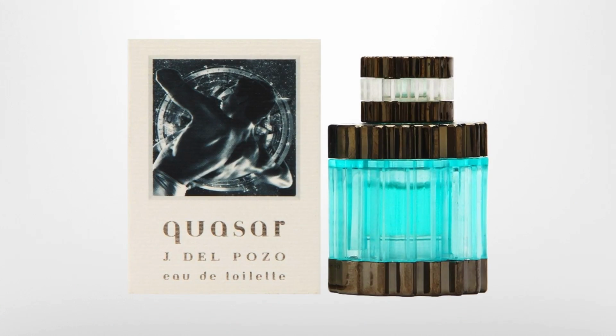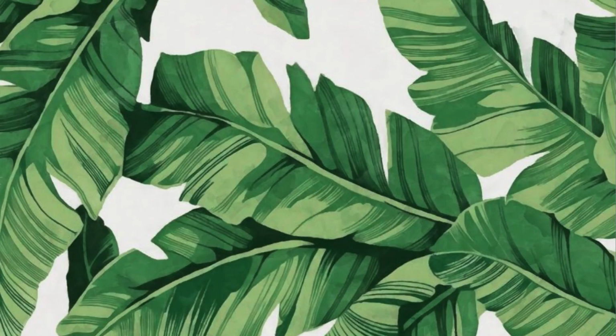There's a fragrance that I actually wore back in the late 90s, from Jesús del Pozo, called Quasar. That particular fragrance had a green banana feel to it. It was a banana leaf kind of accord, but nothing like this one. This one here, guys, is Banana Bonanza. If you like banana, you definitely have to get your nose on this one.